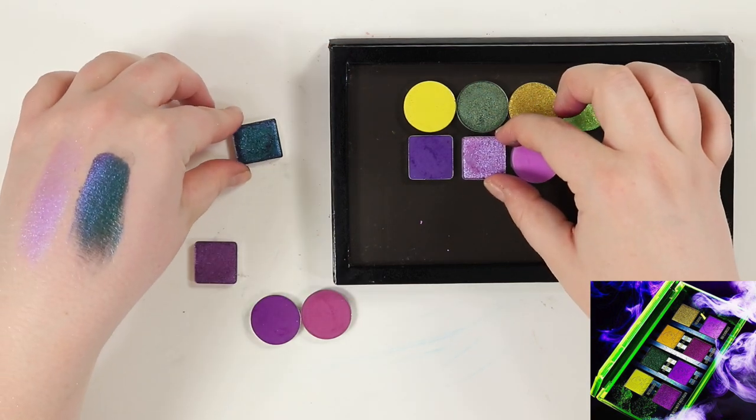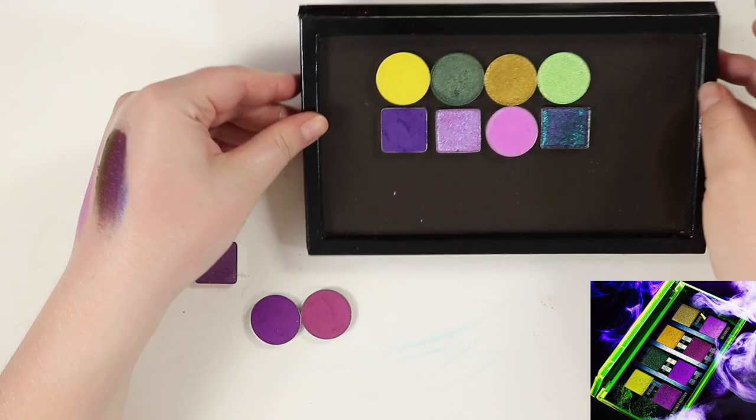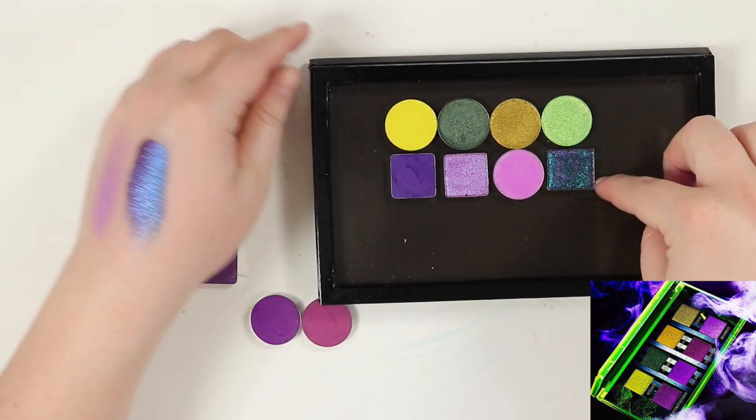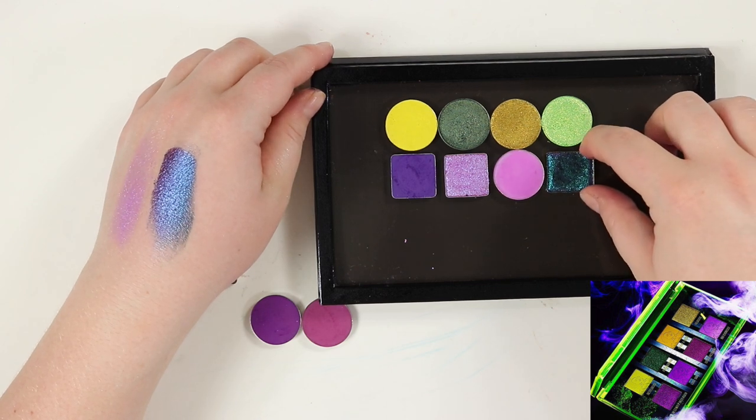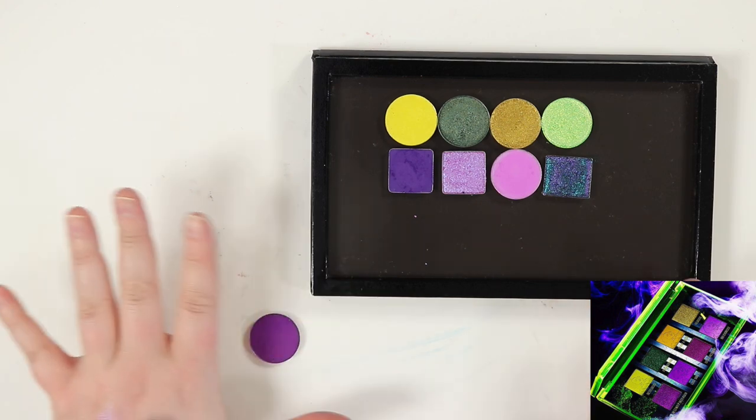And then, I don't know. I guess I could do that. What do you guys think? It's kind of cool. I don't know. I'm not in love with this, but I also don't know what else to do. Okay, I think I am going to go with this. Let me put my shadows away.